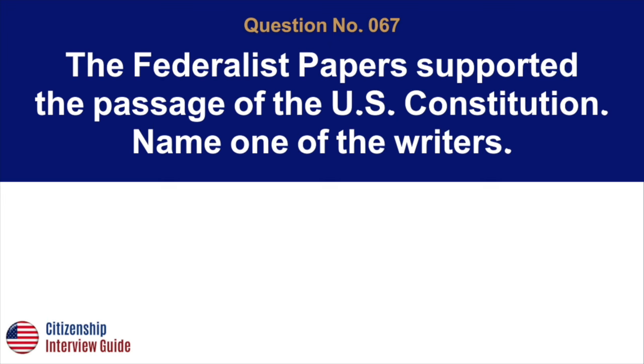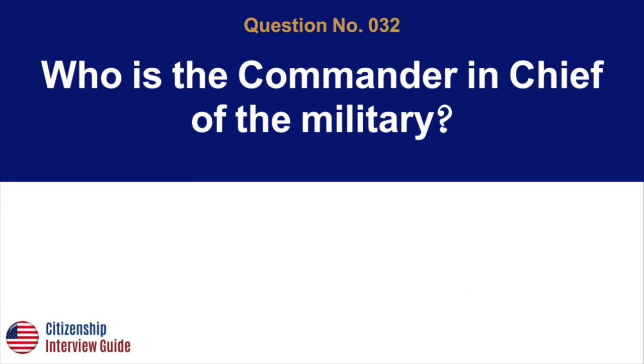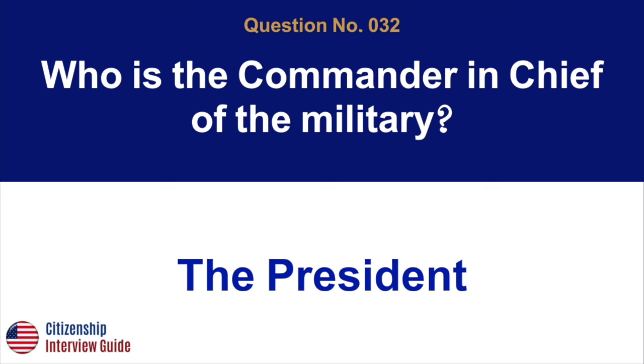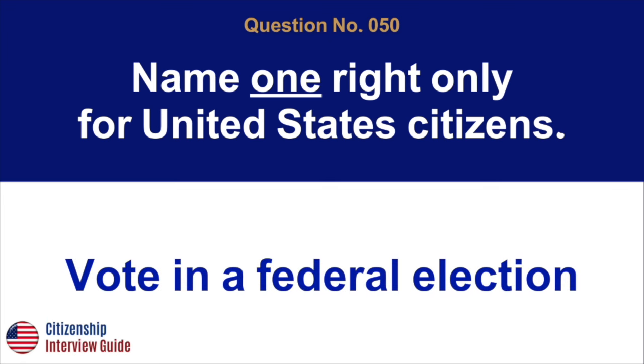The Federalist Papers supported the passage of the U.S. Constitution. Name one of the writers. James Madison. Who is the Commander-in-Chief of the military? The President. Name one right, only for United States citizens. Vote in a federal election.